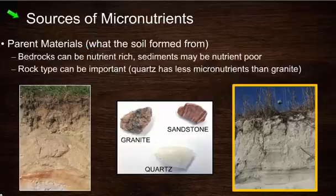So where do micronutrients come from? Micronutrients, like a lot of nutrients in the soil, are going to come from the parent materials that the soil formed from. So bedrocks, like here on the left, can be nutrient rich. Over here on the right, you have a sand dune. I like showing this picture just to show you about as weathered and nutrient-poor soil as you can find. You might have a soil that's high in nutrients because they're weathering right out of the bedrock. You might have some sedimentary soils that are very low in nutrients.